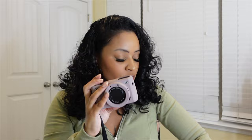And this Canon right now is going for $629 on Best Buy. You can get this from Amazon too. I ordered mine from Best Buy 3 years ago. This is not a 4K camera at all. I don't even think 4K was out 3 years ago. But if you're starting off and you're not trying to spend too much money, this would be a really, really good camera.